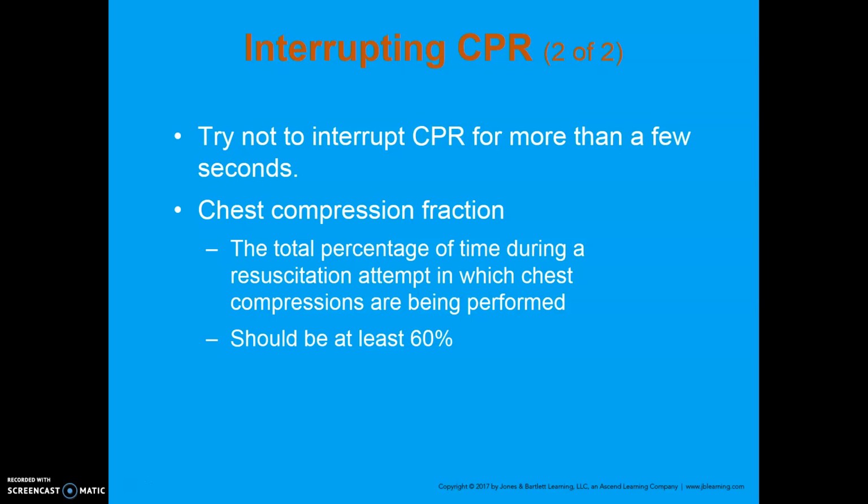Your chest compression fraction is the total percentage of time during a resuscitation attempt in which chest compressions are performed. Try to maintain a chest compression fraction of at least 60%. So this takes into account how much you're on the chest versus how much you're off the chest.